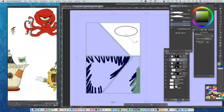Okay. So it's not, there we go. Wow, that's so easy. It is so easy. There's your thought balloons. You can change how many dots you want. You can actually draw your own. You can combine balloons.